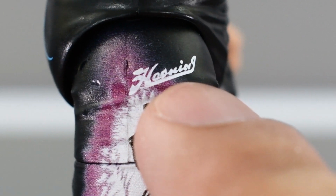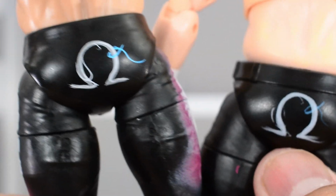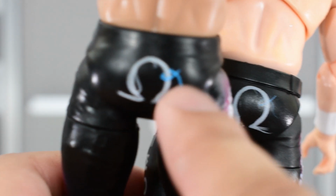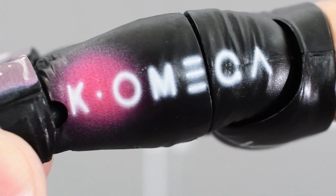The lettering here looks really nice. Got the Omega symbol on the back, which looks pretty good. Comparing that with the original, this GameStop one does look a little more detailed. At least the symbol looks clearer. Yeah, this blue part right here looks a little bit clearer on this new one as opposed to the original one. You got K Omega on the side. Looks pretty good for the most part.